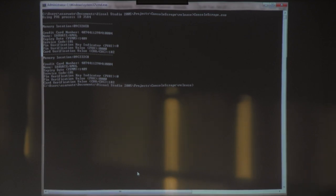Question? Is this using the elevation of privilege or the ELA injection? In this case, I did not have to do ELA injection. It uses the elevation of privileges. And it doesn't prompt you even though you're elevating to debug? It does not, yeah.